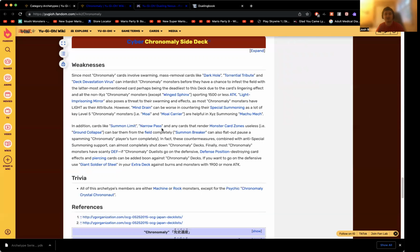Light Imprisoning Mirror also poses a threat to their swarming and effects, as most Chronomaly monsters have light as their attribute. However, Mind Drain can be worse in countering than special summoning, as a lot of key level 5 Chronomaly monsters, for example Moai and Moai Carrier, are helpful in exceed summoning Machu Mech. In addition, cards like Summon Limit, Narrow Pass, and any cards that render monster card zones useless, for example Ground Collapse, can bar them from the field completely.